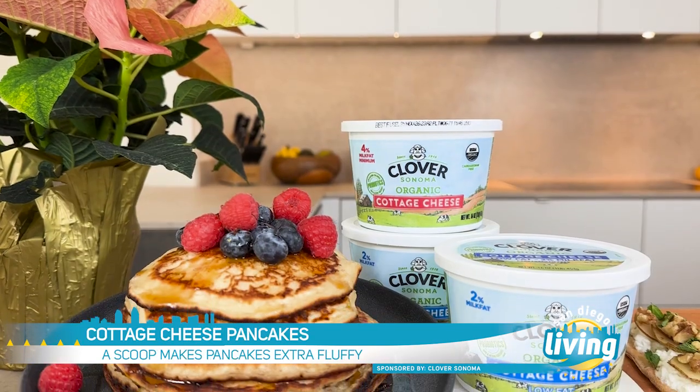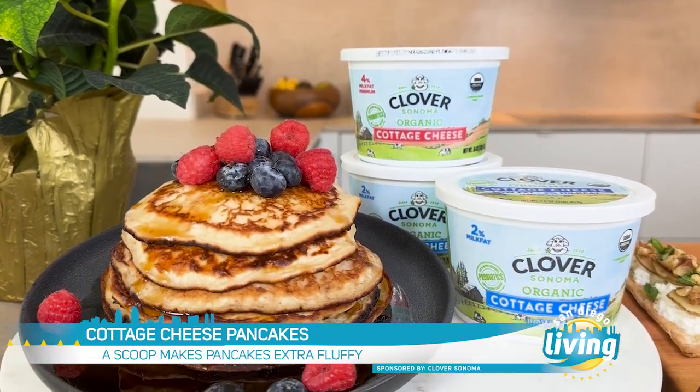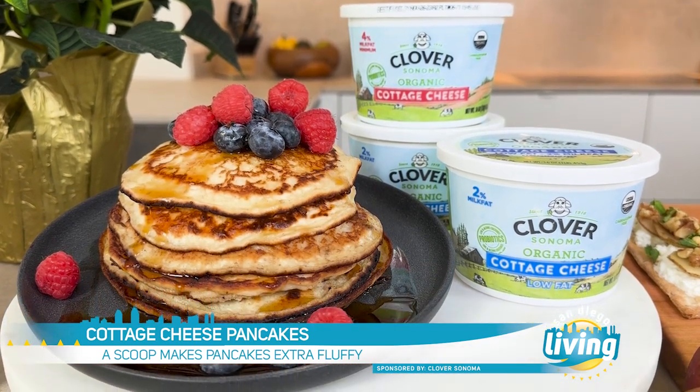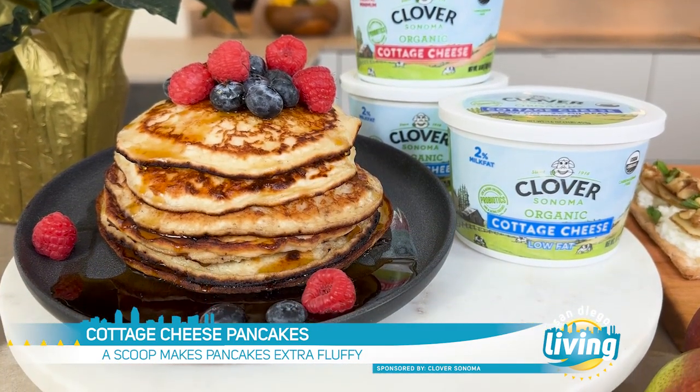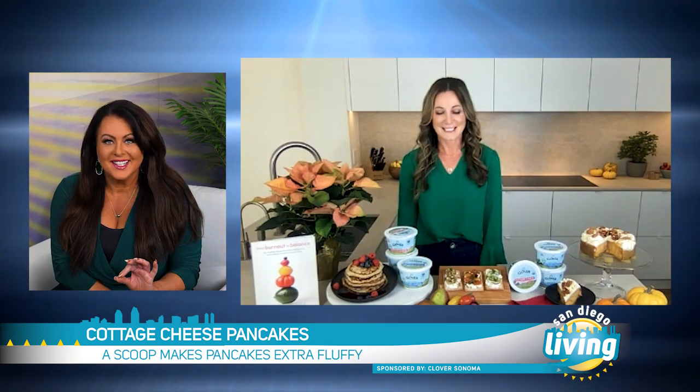And pancakes hit the mark. This is actually a cottage cheese pancake recipe. You can get this on cloversonoma.com. But you can also just add a scoop of cottage cheese to your favorite box recipe. It's going to give it like a homemade flair, but also boost the nutrition. I can't wait to try that. I'm sure it gives the pancakes a really nice texture. Yes, it does. You'd be surprised how fluffy they come out.